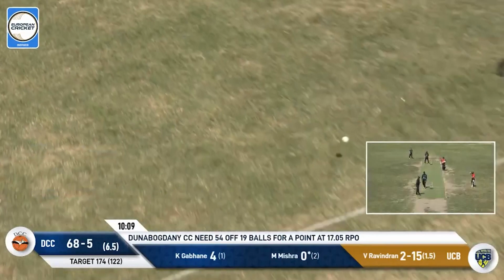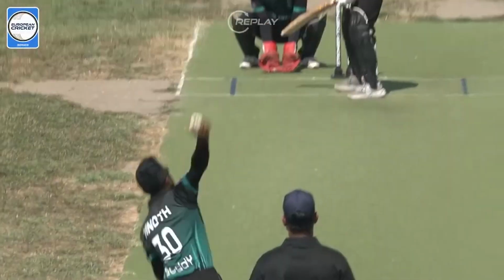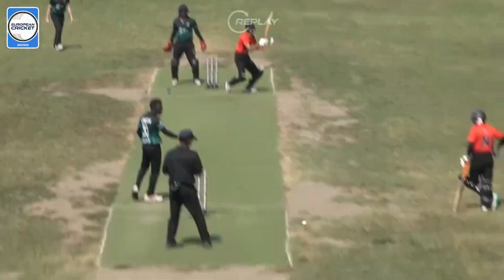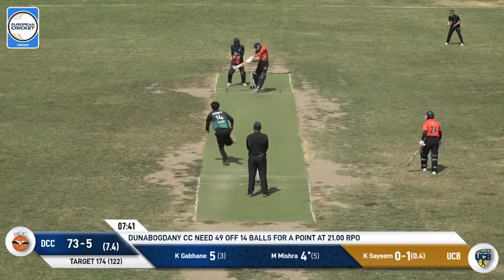Straight pull, hits it pretty well, gets 4 runs. Mishra's off the mark. That's a way to do it. About 17 and over required to take the point. We'll need for 4 valuable points here, UCB looking good at the moment.